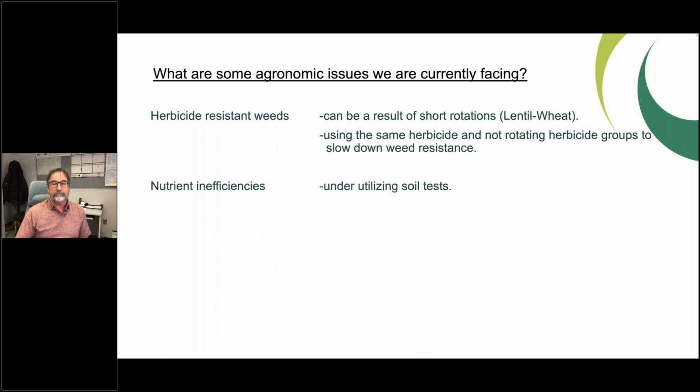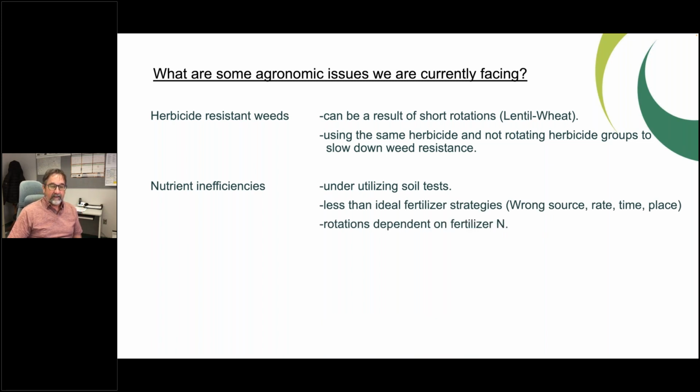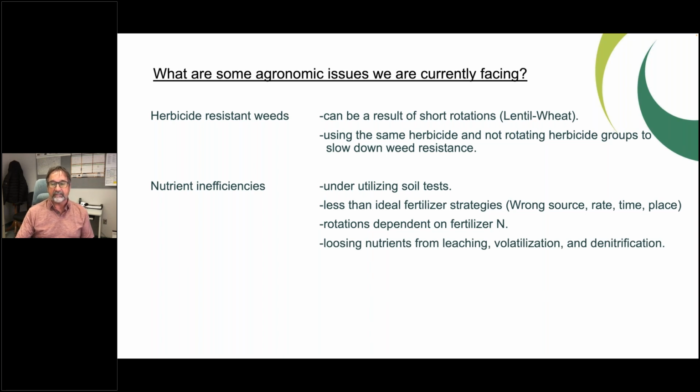Other issues are nutrient inefficiencies. So maybe underutilizing soil tests and practicing less than ideal fertilizer strategies. Other reasons might be rotations that are heavily dependent on fertilizer N. We can also lose nutrients through leaching, volatilization, and denitrification.